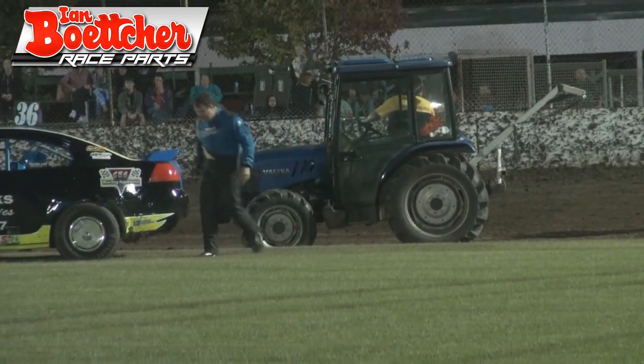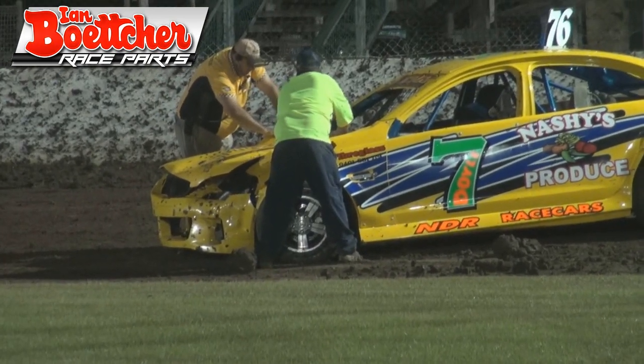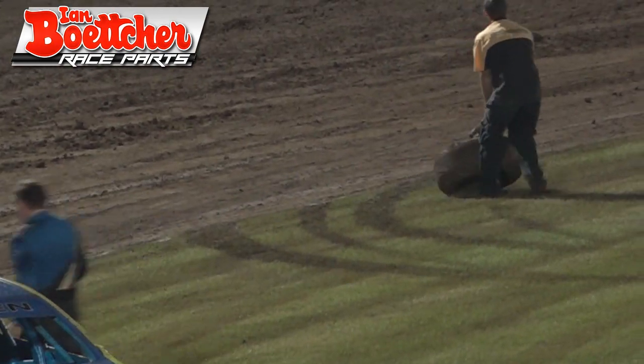Yeah, the right front is completely missing out of that car, the strut and everything. He's not a happy chappy at the moment, so I'm just going to walk this way with the microphone, which I can understand.